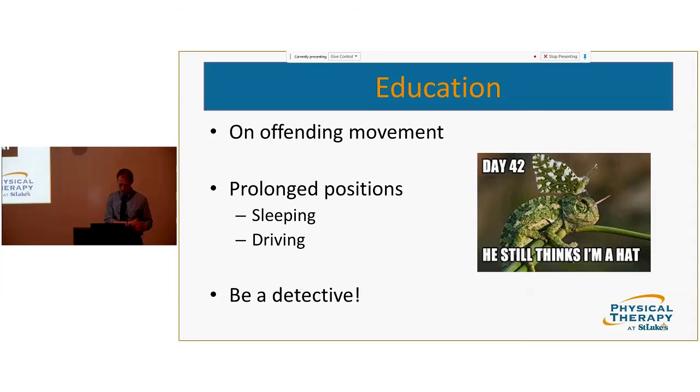Sleeping and driving are other big ones. And then the reason I put the whole picture up there was an idea of being a detective: something's not working, change. Don't just keep doing the same thing over and over.